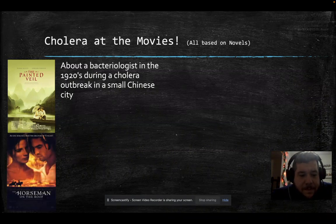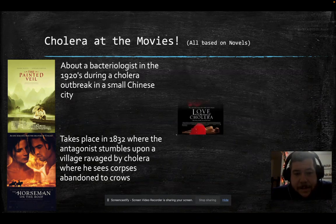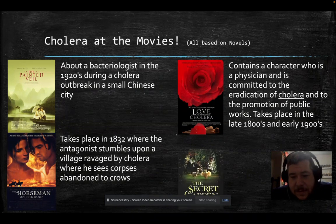Horseman on the Roof takes place in 1832, where the antagonist stumbles upon a village ravaged by cholera, where he sees corpses abandoned to crows, and it makes him sick. Love in the Time of Cholera, it's even in the title, contains a character who is a physician and is committed to the eradication of cholera and to the promotion of public works. It takes place in the late 1800s and early 1900s.